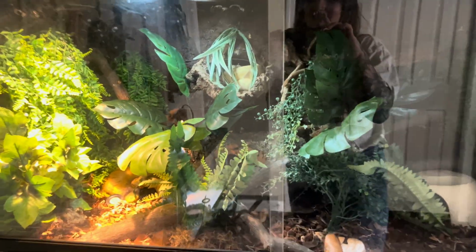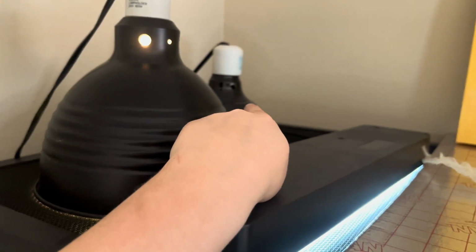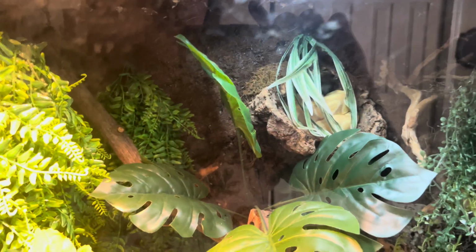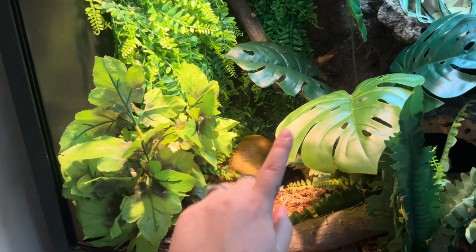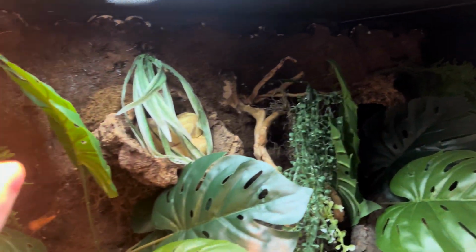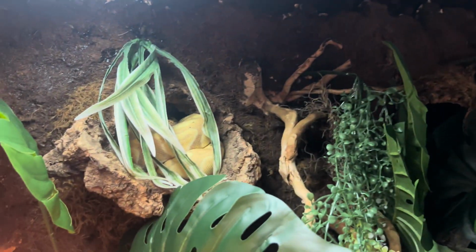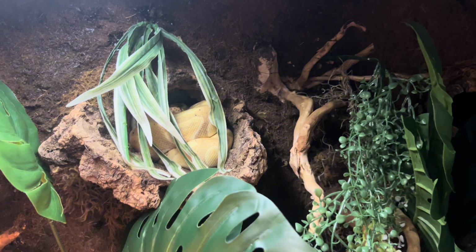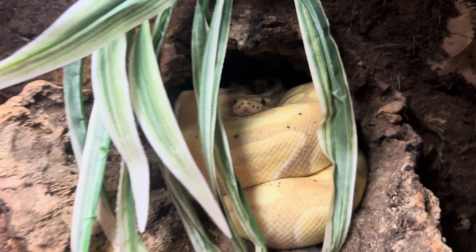So anyway, let's go into his enclosure. He's got his UVB, his heat bulb, and then that's a deep heat projector for nights when it gets too cold in here. Go ahead and take the locks off. This is clearly his hot side with his hot hide. Lots of fake plants for coverage. I did this DIY background myself, and I mounted a few cork hides up here because surprisingly, ball pythons like to climb. They like to hide up high, and that's what he does.